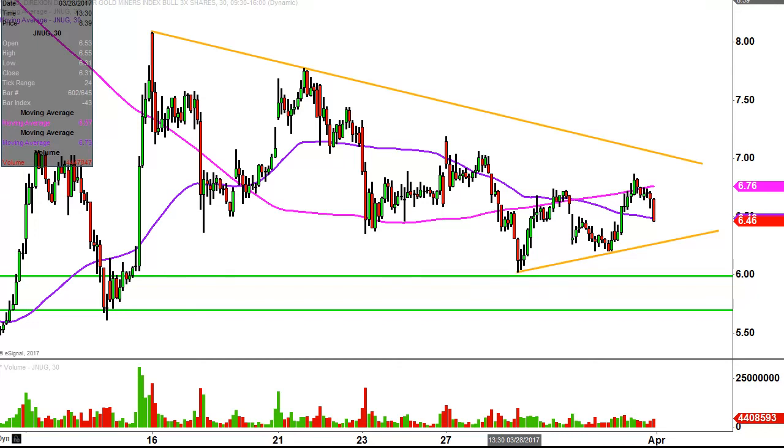But interesting setup. Bulls showing some short-term signs of strength, but the bears are still in control from an overall sense. But maybe that's getting ready to change around.